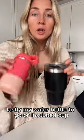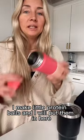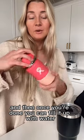Lastly, my water bottle to go or insulated cup, I make little protein balls and I will put them in here, keep some cold, and you can eat them. And then once you're done, you can fill it up.